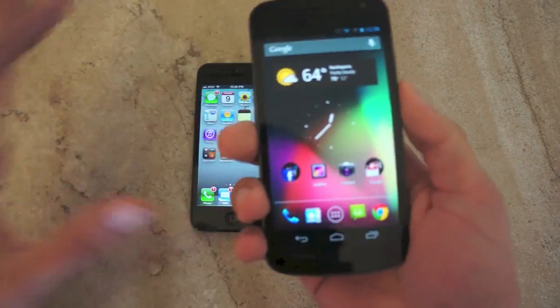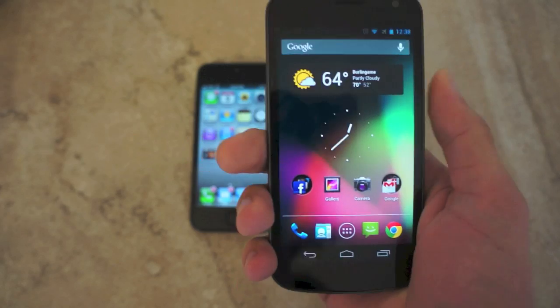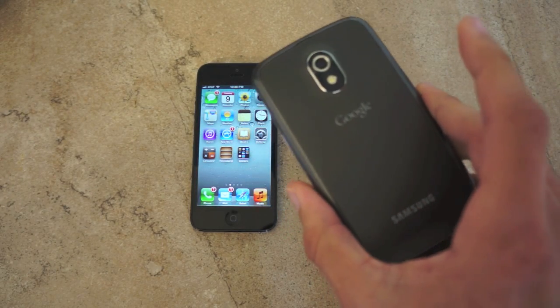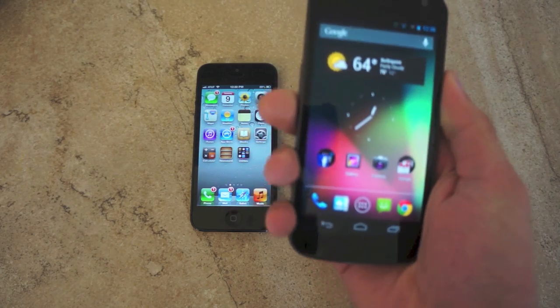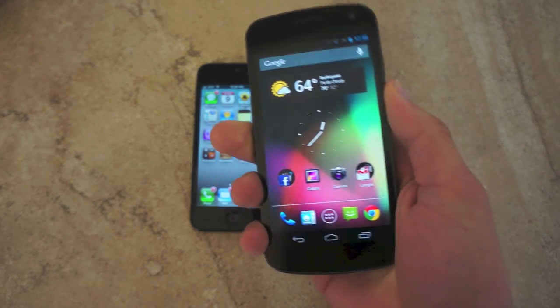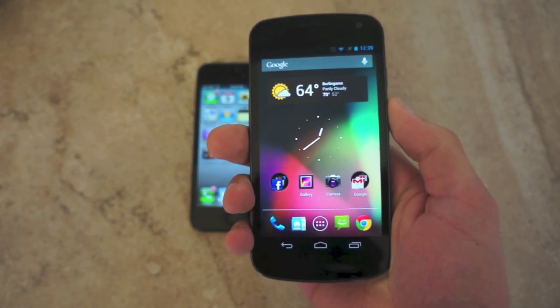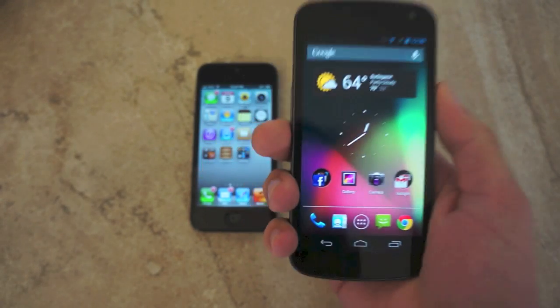The Galaxy Nexus is built by Samsung, partnered with Google. It's made out of a plastic construction. It's pretty thin. It's at 8.94 millimeters thin, so not as thin as the iPhone 5, but for a 2011 phone, it does pretty well.